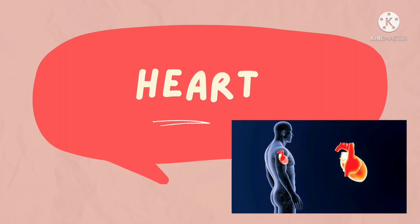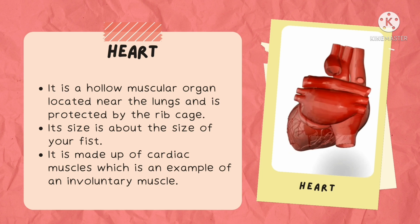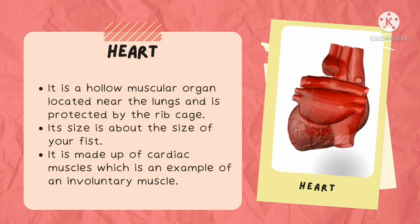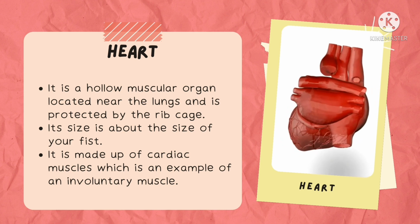And now, let's talk about heart. Heart is a hollow muscular organ located near the lungs and is protected by the rib cage. Its size is about the size of your fist. It is made up of cardiac muscles, which is an example of an involuntary muscle.